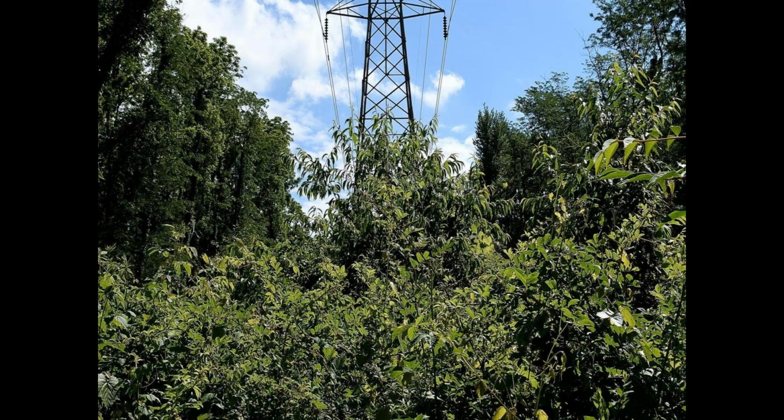This is what the site looked like just prior to planting. So not necessarily ideal for a utility rights-of-ways, mostly woody vegetation that would need to be maintained and obviously potentially causing some maintenance issues there.